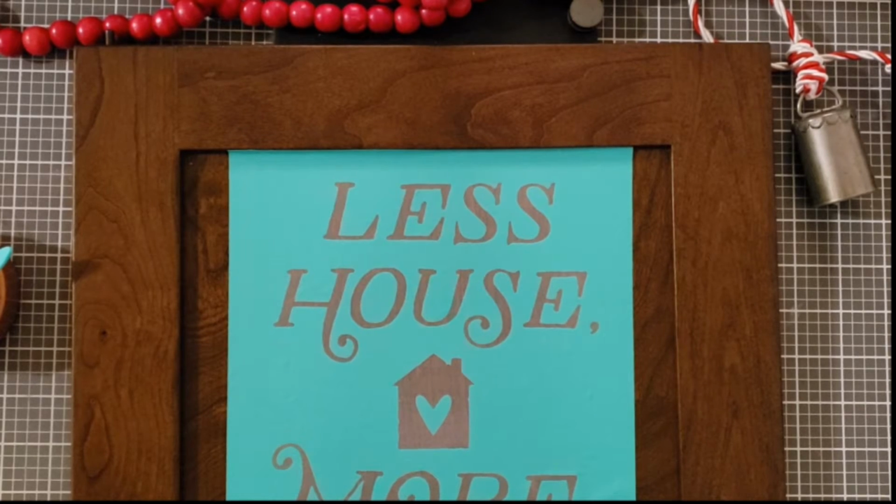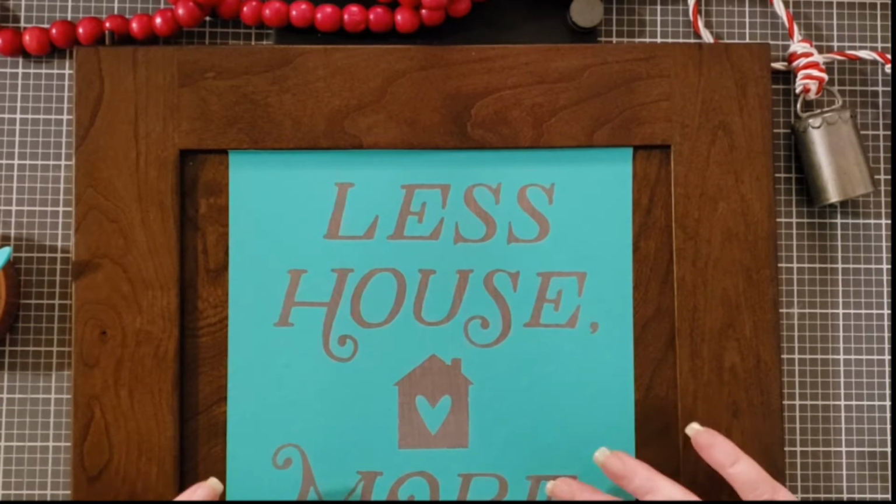What do I think of Marie Kondo? I think she has some interesting ideas, but for me, they weren't all real practical.